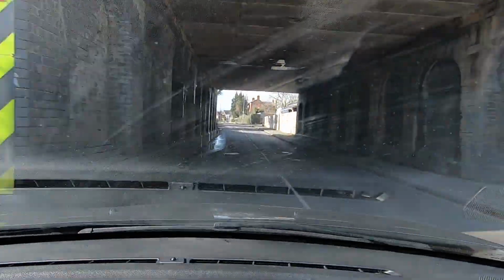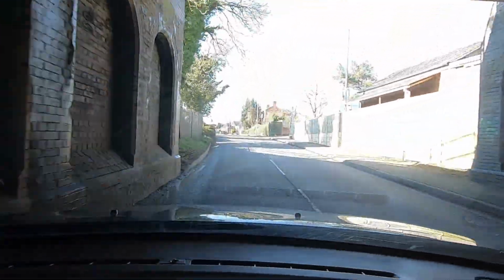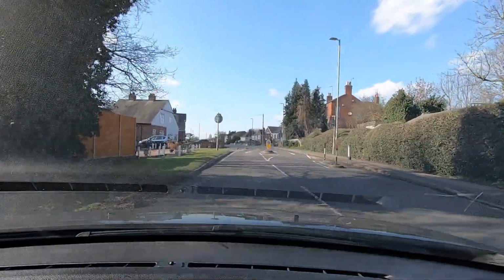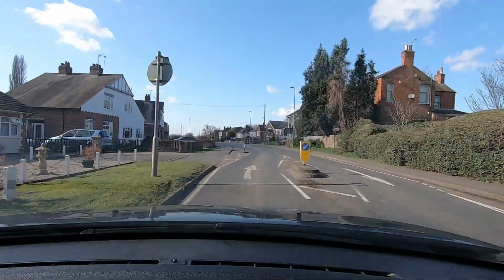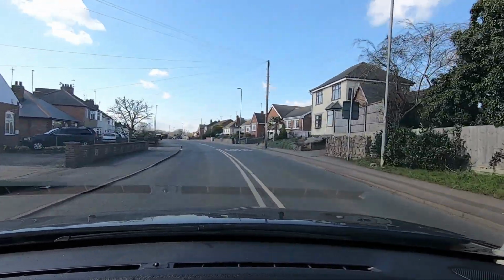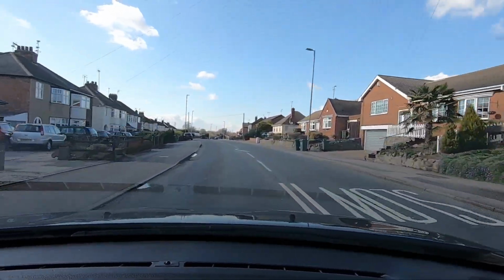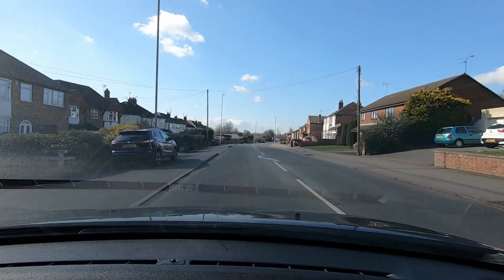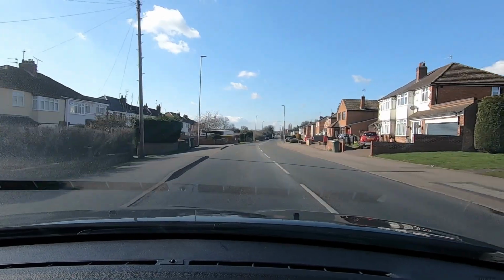As we go under the bridge now, there'll be another chicane here. As we go through, we've got to try and make sure that the wheel on your passenger side doesn't get anywhere near the curb there. As you go by, you'll see there's lots and lots of chips out of that bit of curb that's raised up where people have got that wrong.